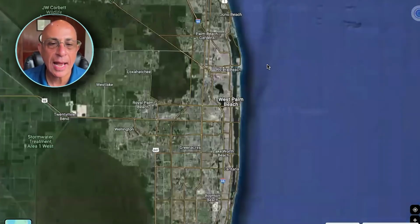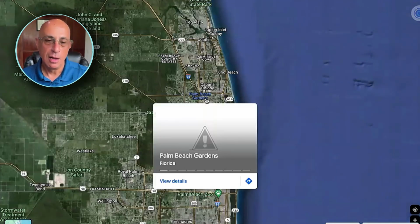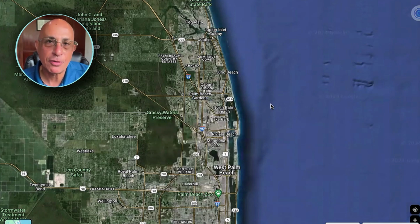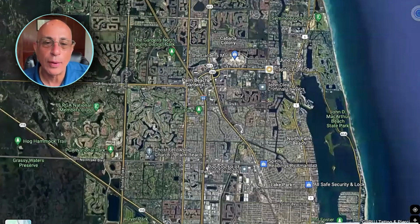And if we look at Palm Beach Gardens, it's the northernmost part of the county. It still has that exclamation point, like Google doesn't know what it's doing. You'll find that a lot of this map is going to be older. One day they will update it. It's not today. So downtown Palm Beach Gardens has got a lot going on here.